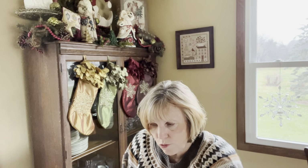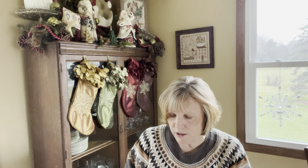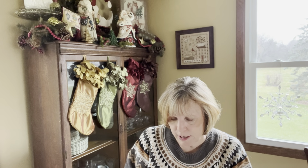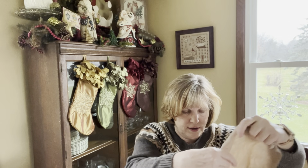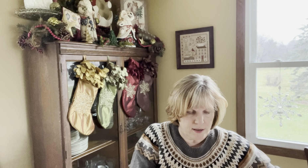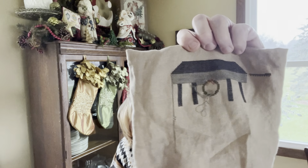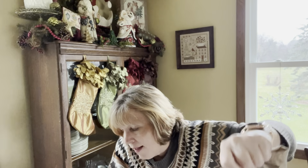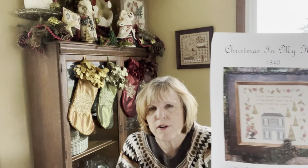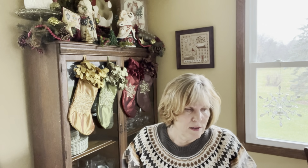Let's move on to, okay, I've been stitching on a lot of Christmas and some of it I've gotten done. But this is one that I haven't, but now I'm really kind of motivated to. I don't think I'll get it done this year, but Christmas in My Heart, 1843, by Samplers Not Forgotten. When I saw this again at Country Sampler, I'm like, oh, now I know why I'm stitching this. And I think I had to tear something out because I was really far off and I couldn't make it work. But I have 2 sets of shutters and a roof. Nothing wrong with that. And the wreath. When you look at it, trees are fast because a lot of times they have spaces in between. So I'm going to go to town on this, and I don't know. Maybe I'll get it done. Maybe I won't.